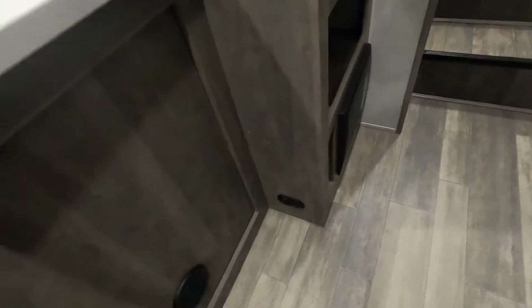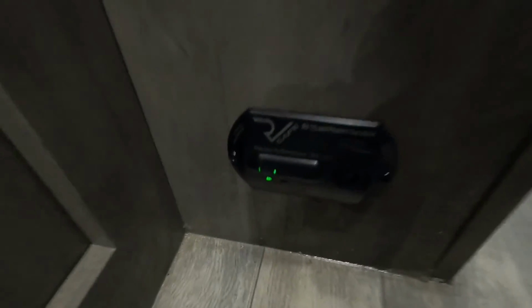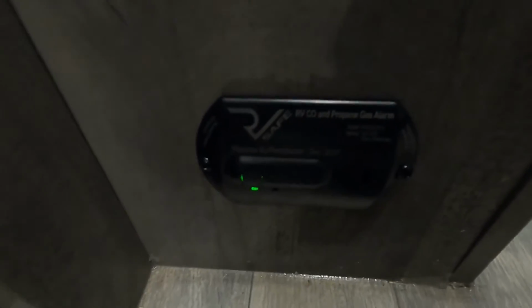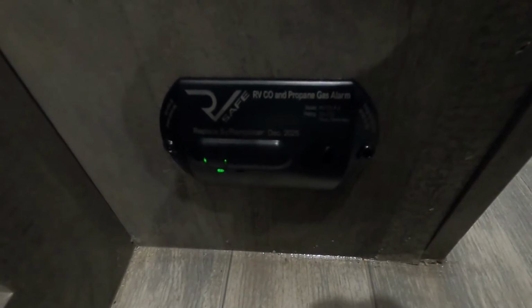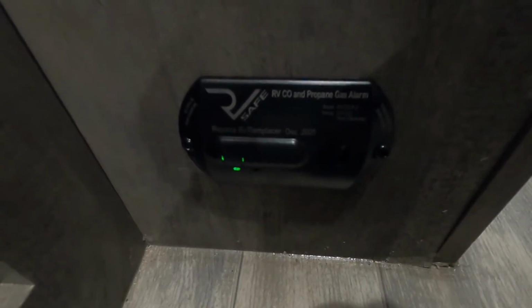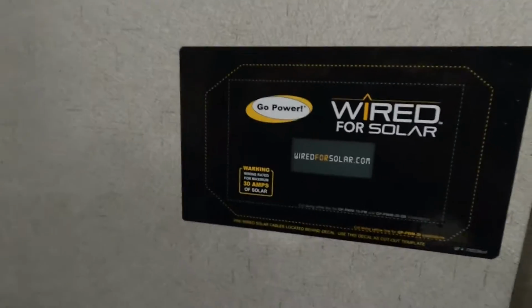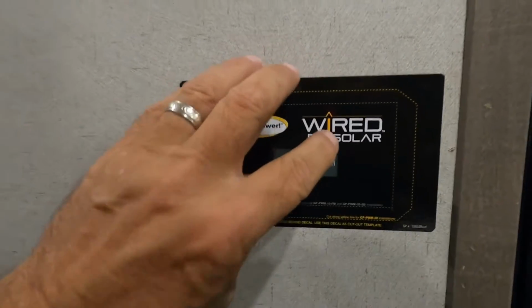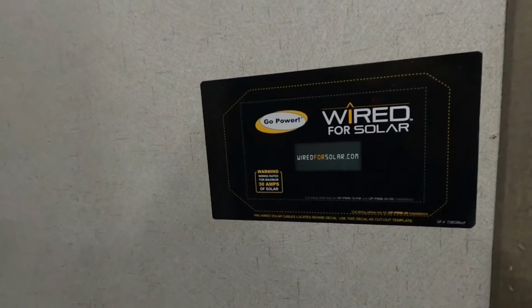Down here in the corner, around the corner from our fuse box, is your carbon monoxide propane detector. That is 12 volt. The reason I mentioned that's 12 volt, it's always running off your battery. So if you are going to be gone for the day boondocking somewhere, use that battery disconnect if you don't have anything plugged in charging your battery to keep this from running your battery down while you're gone. We're wired for solar here. That is a template for the techs to use in case you ever decide to wire this whole unit for solar. That's where they need the info from.